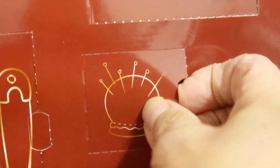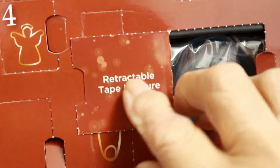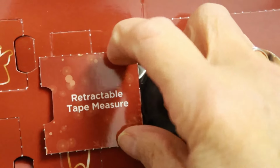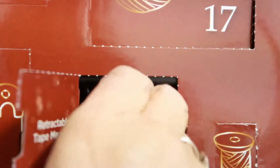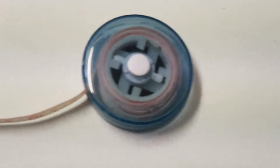So here's 21. It's got a pin cushion on there, but I don't know if it is. Retractable tape measure. I'm sure I've had one of these. Oh no, I had one in the German one, didn't I? They're very hard to get out. Let's see if I might have to put down the camera again to get this out. Oh no, there we go. Retractable tape measure. Let's have a look at it. And this is the retractable tape measure.